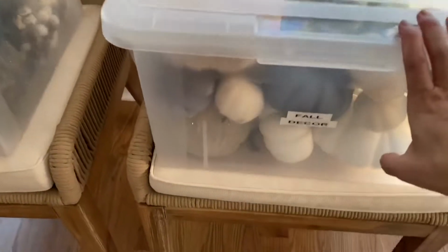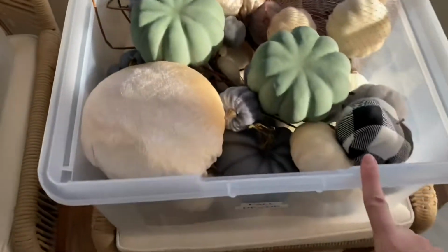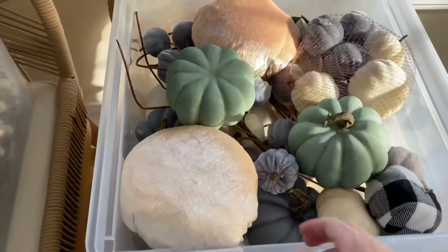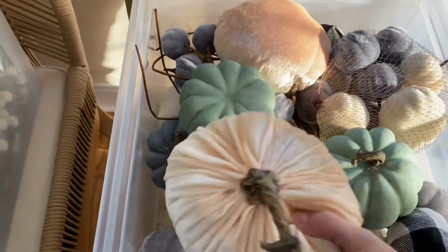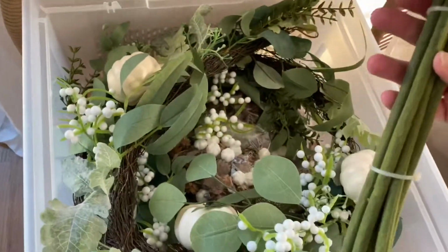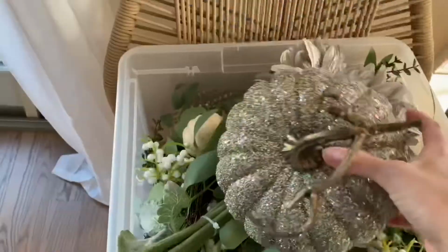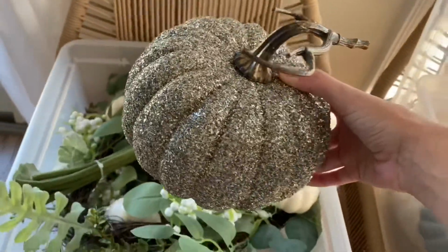I just pulled out my fall decor bins. Last year I went with this really pretty blue color. So I think this year I'm going to incorporate some of this really pretty peachy color. And then in this bin I have some pretty flowers, and then what I'm going to put over my TV on the fireplace. And I love these really sparkly pumpkins.